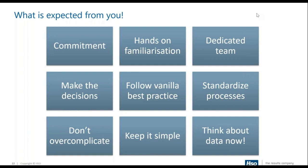Make the decisions. So the more that we dwell over decisions on chart of accounts and other configuration, the more chance that we're going to push the timeline out. So we need to make the decisions in a very, very quick way.